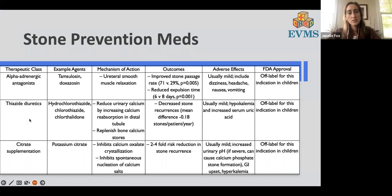Thiazide diuretics. This is typically reserved for your hypercalciuric kids. Our nephrologists are the ones who do our workups in the States. They'll do dietary interventions first. They'll make sure that they're consuming enough fluid, that they've reduced sodium intake in their diet, they have appropriate calcium intake. And if they're failing and still having stones, they'll repeat a 24-hour urine. If they see hypercalciuria, they will start a thiazide diuretic. It can cause some mild hypokalemia, so often they're on potassium citrate at the same time.